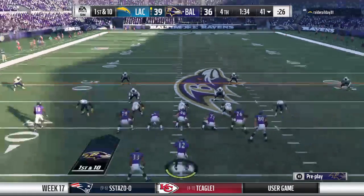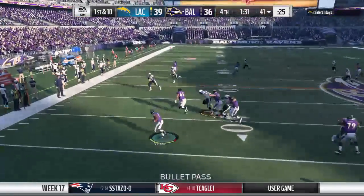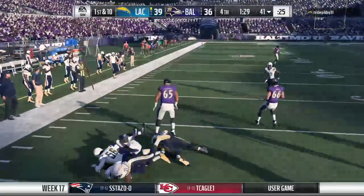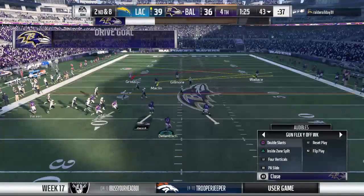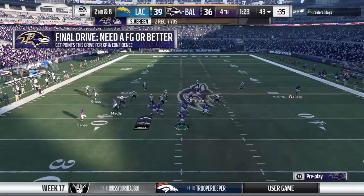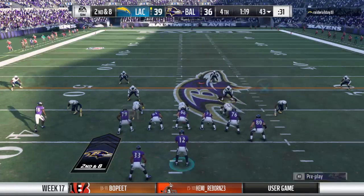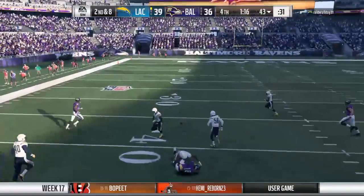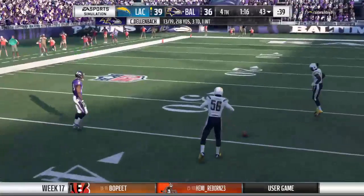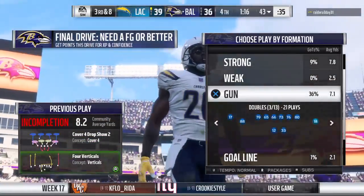Here we go now. Back to throw. A screen here to Vereen. And he'll get up to the 43-yard line. They hold him to only 2 there on the screen. It's 2nd down. The Ravens moving quickly here as the clock runs. Here we go. He'll look to throw. And the hit jarred it loose. It's incomplete. 3rd and long coming up defensively.